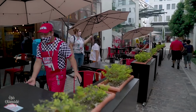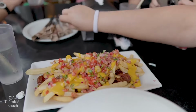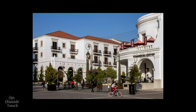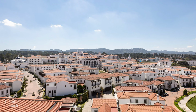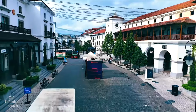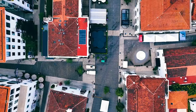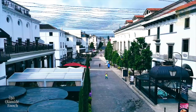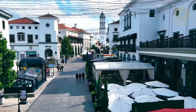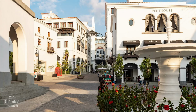Walking through Cayalá today feels like touring a perfectly preserved Spanish colonial town. The developer used classical architecture with local flavor: stone-paved streets, white stucco facades ornamented with carved tile and ironwork, and iconic red tile roofs. The central plaza is surrounded by boutiques and cafes. Everywhere you turn, green trees and gardens break up the facades of homes and shops. The mixed-use layout is Cayalá's core. Residential blocks sit just steps away from retail shops, restaurants, and offices, all intentionally kept to human scale.